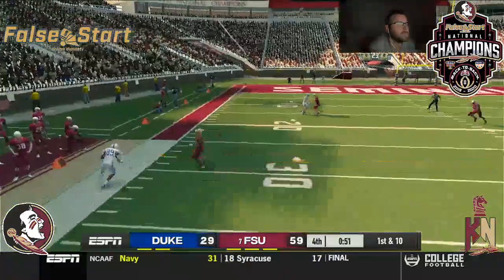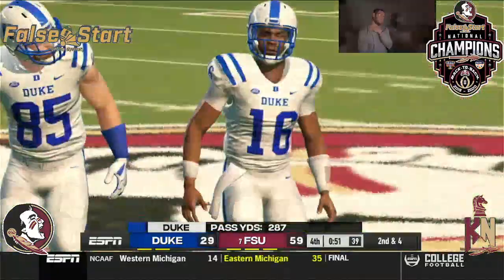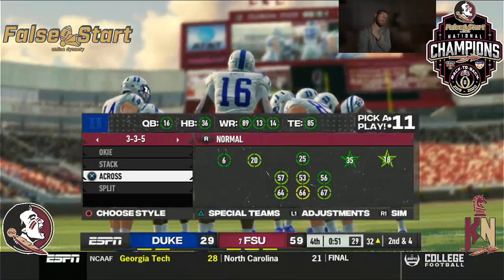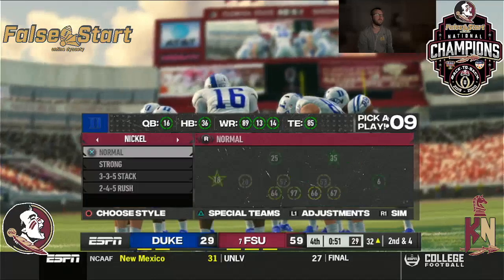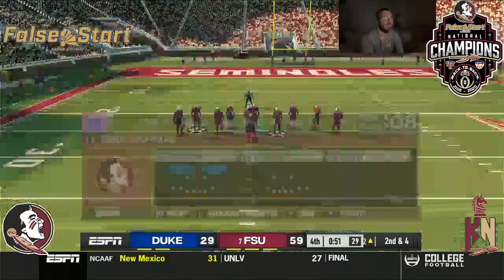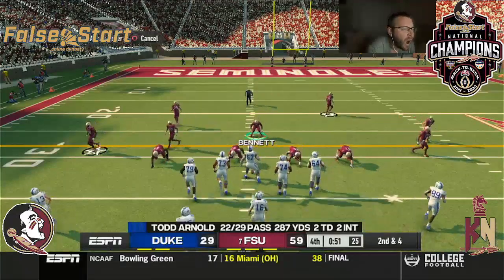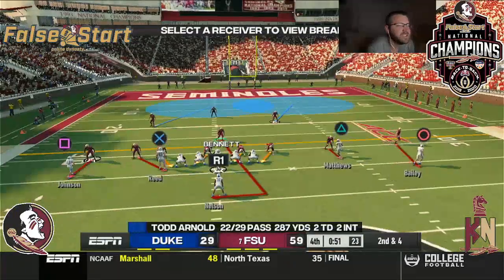Blue 45. He steps out at the 32-yard line. That's good for a gain of 7 yards. That'll make it 2nd and 4. They're about 4 yards away here on 2nd down. We have less than a minute to go.